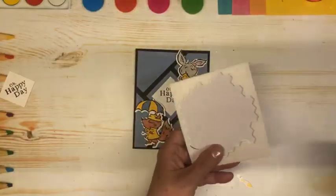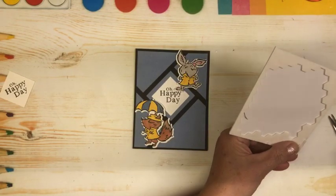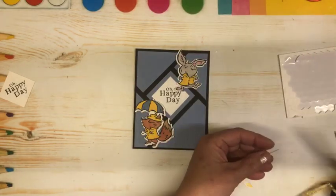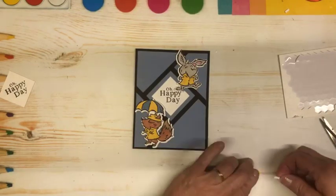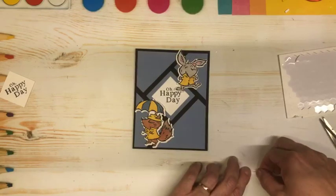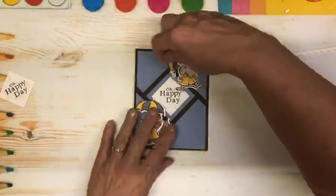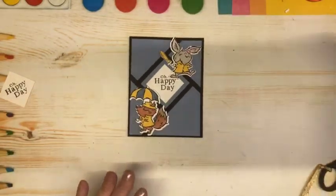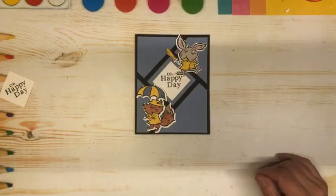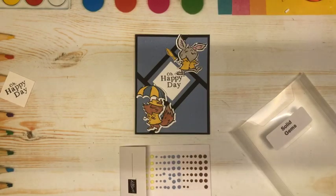All right. And this little guy is just going to be dancing up here. And we have a little umbrella, so we're going to have to make a skinny dimensional for that. I think that's too long. There we go. And there we have it. That, my friends, is our first card.